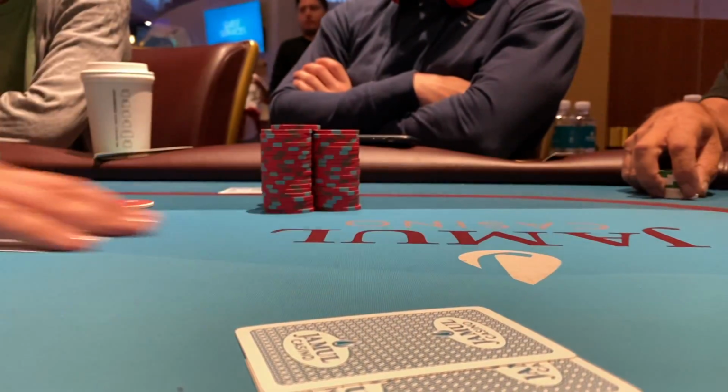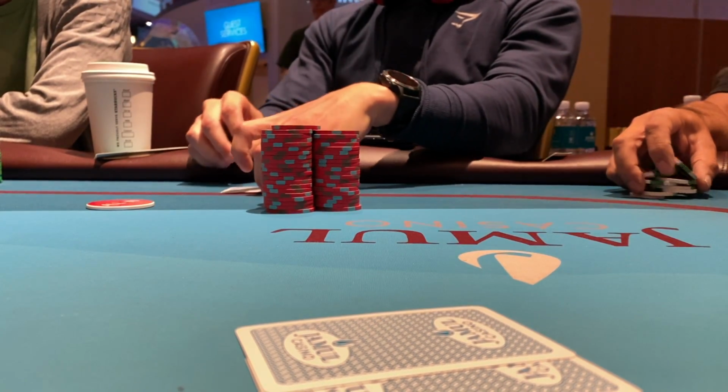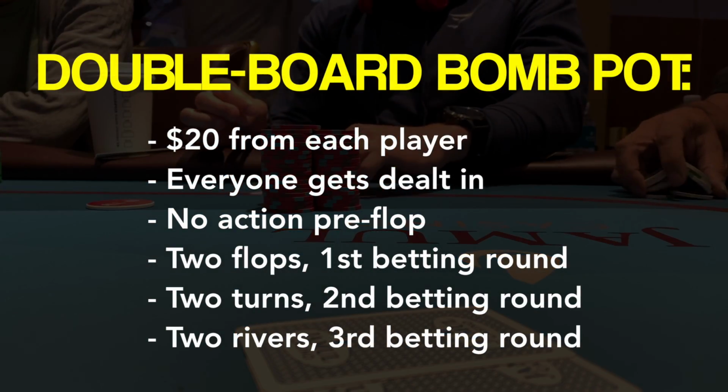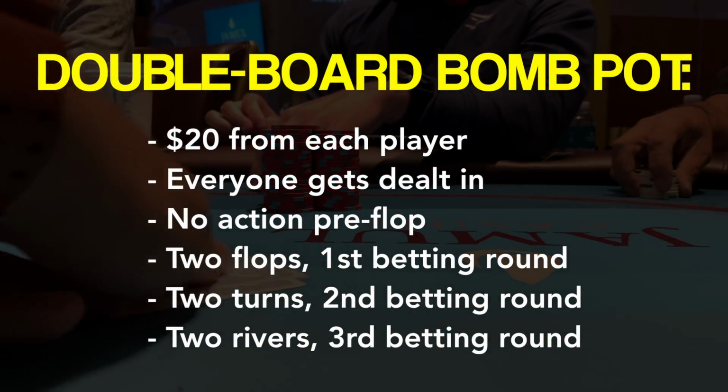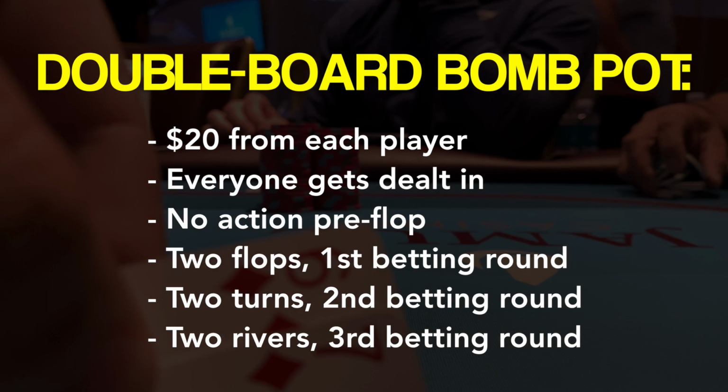All right, hand number one is actually responsible for the title of this video, as well as probably the biggest pot I played all night. We decided to do a double board bomb pot, which, in case you guys aren't familiar with those, just means that there's two flops, two turns, and two rivers, and you could win either the bottom or the top board, or you can win both if you somehow manage to have the winning hand on both of the boards or make everyone else fold their hand. Oh, and there's no pre-flop play. It all starts after the flop.